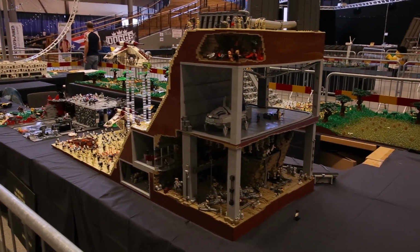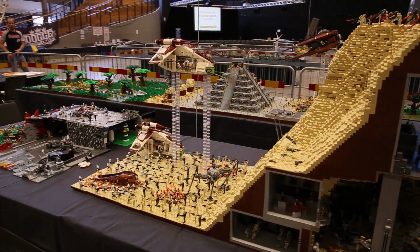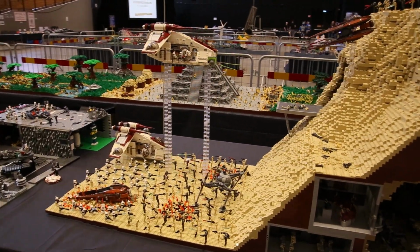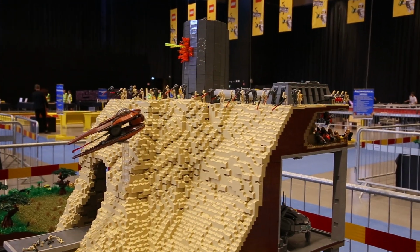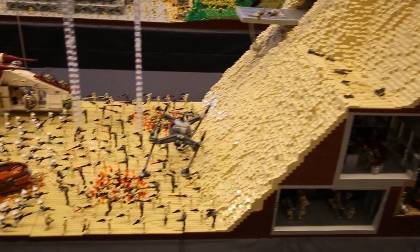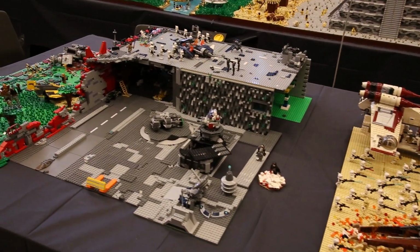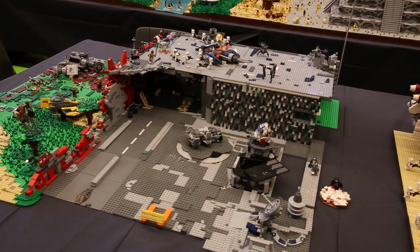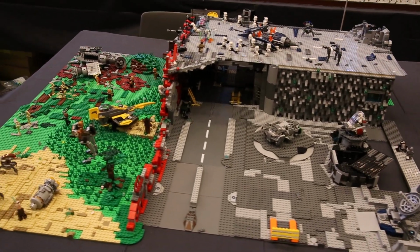So here we have a model made by two kids, quite young but really talented. It's a model from Star Wars: The Clone Wars. And for fans of either the TV show or just the Star Wars era in general, this really captured the whole theme of Star Wars: The Clone Wars, especially to me, who's a big fan of Star Wars: The Clone Wars. And it also continues over here with a base which is being attacked, which is really impressive to say the least.